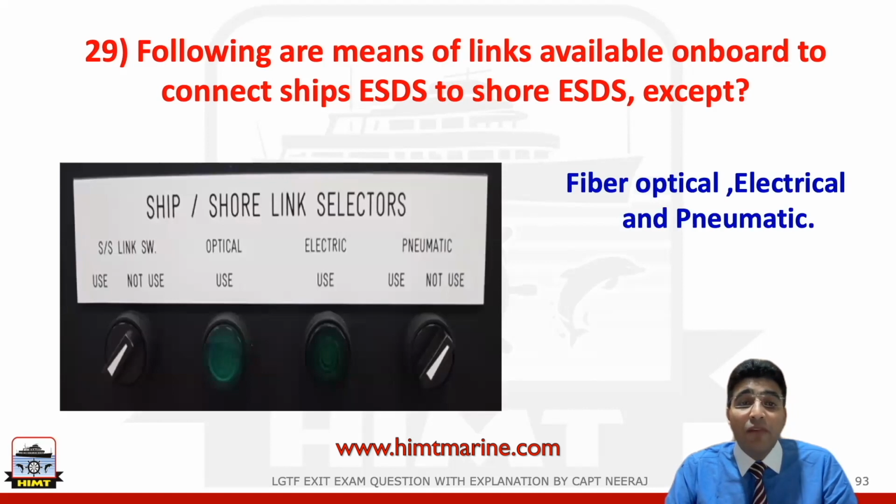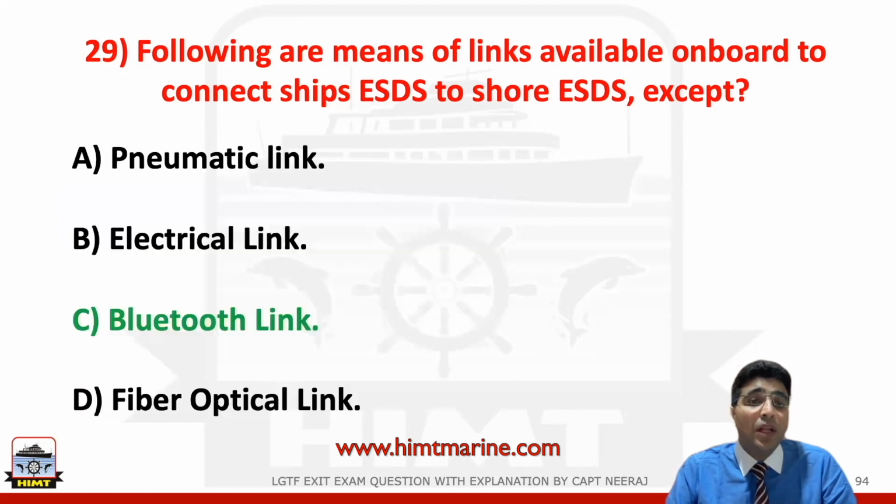We have optical systems, we have electrical systems, and we can also have pneumatic systems. So these are the three systems as of now which we use on board the vessel to connect the ship and shore ESDS systems. Again, we have to sort out the option which is not available. So Bluetooth link is as of now not available. Maybe in future we might have it, we never know. But as of now, Bluetooth link is not available for ESDS systems on board.